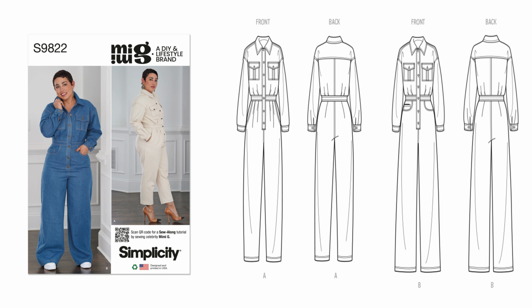Now for me, I'm loving the wide leg, but in terms of what I would want, I would probably want both. I could see doing the tapered pants for the jumpsuit, but then just making a pair of pants that's just the wide leg version. All right, so that's what I could see myself doing, but it seemed like a lot of pieces.